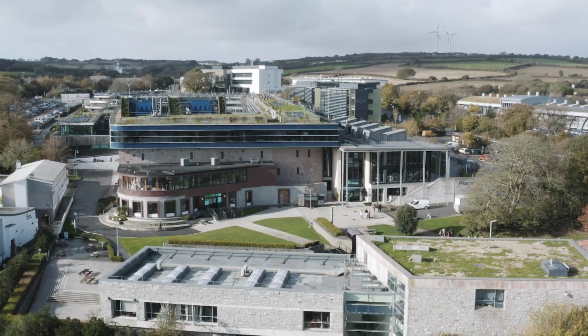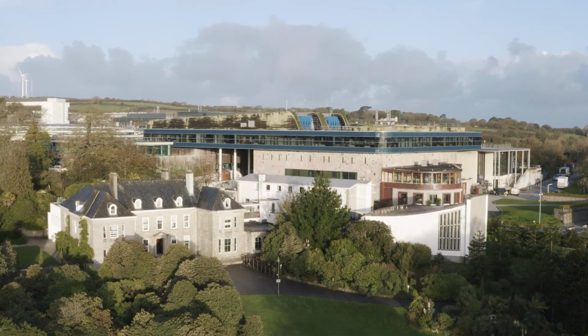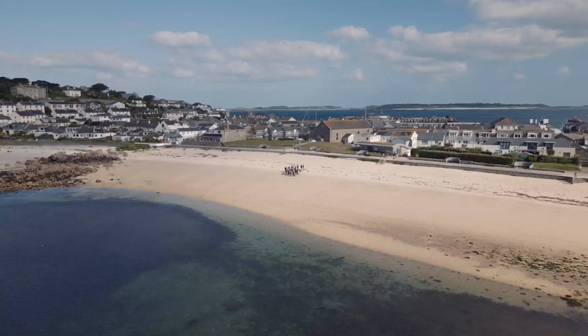Cornwall is an amazing place for anyone to study and live. Just the surroundings that we're in, some spectacular beaches, spectacular scenery. There's a really strong community feel, and as a result it's a really supportive environment for people to study. It's an incredible place to live.